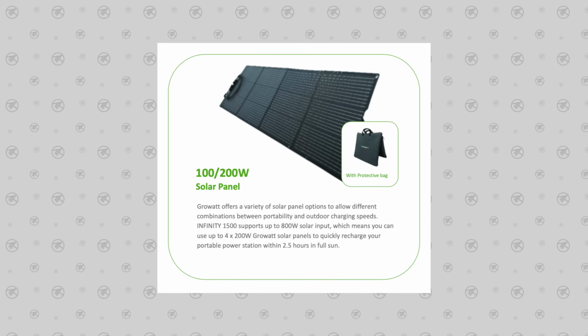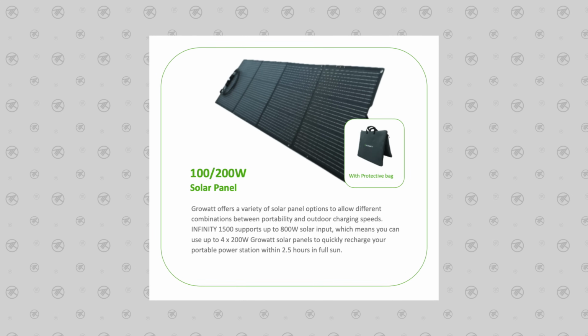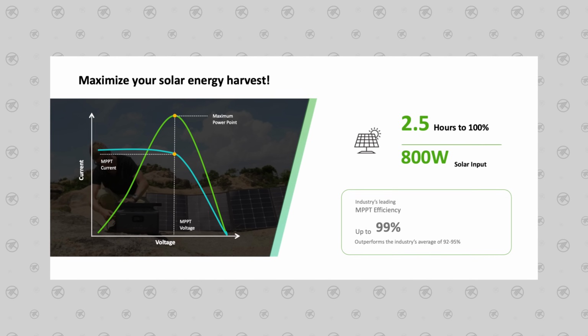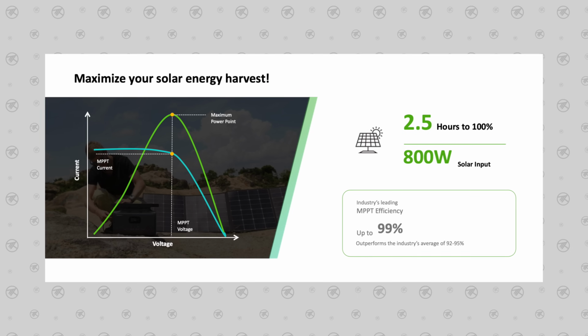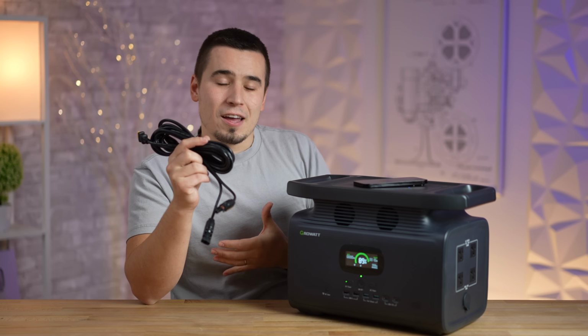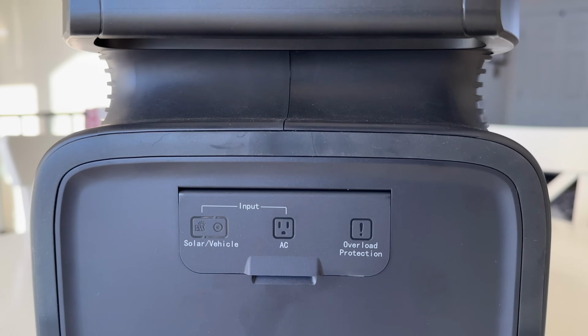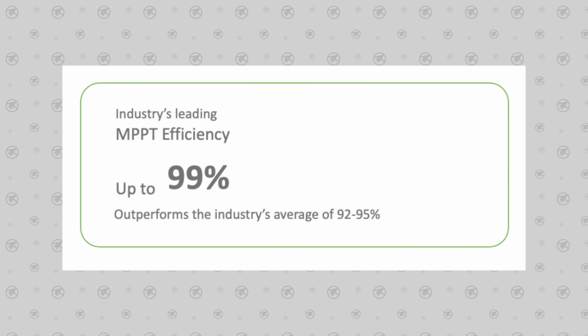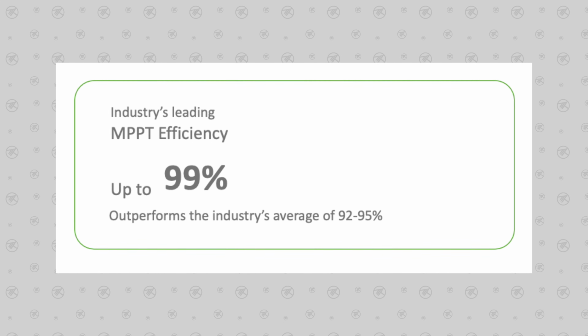even 4 of Growatt's 200-watt solar panels for up to 800 watts of solar power, charging this thing up to 100% in just 2.5 hours, which I didn't even think would be possible, but the Infinity 1500 has industry-leading MPPT solar efficiency of up to 99%.